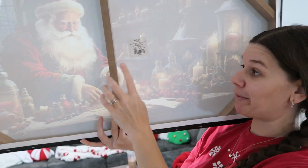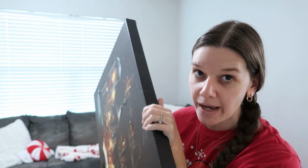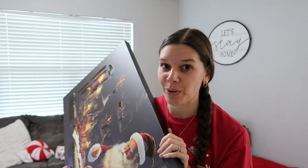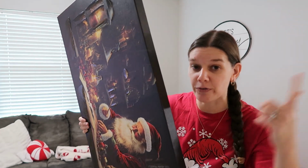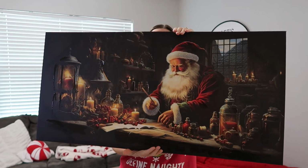This is why I love Hobby Lobby though. This is usually $49.99 and they've always got half off sales in there. So this big piece of art was $25. And yeah, I'll pay $25 for it. I'm not paying $50 for any canvas that's going on my wall. I didn't even pay that for my printed photos of me and Connor. So no, for $25, absolutely.